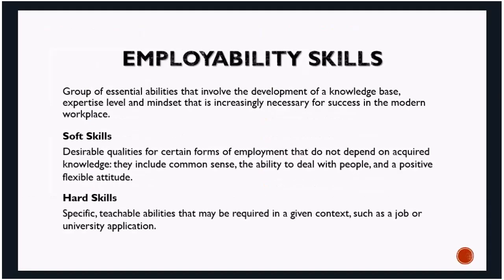Well, you want to think about employability skills. So again, when you think about the first step of the job search process and your research, you really want to have a clear understanding of your career field. What are those group of essential abilities that you need to do your job? So there's soft skills and hard skills.